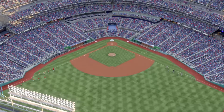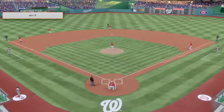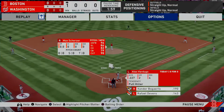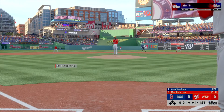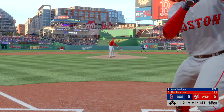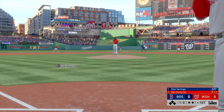We are under the lights as the show gets you ready for another edition of Major League Baseball. A good matchup here for you tonight between the Boston Red Sox and the Washington Nationals. First pitch of the at-bat on its way. Alex Verdugo is in to start things off as he looks at a ball to start the inning, 1-0.